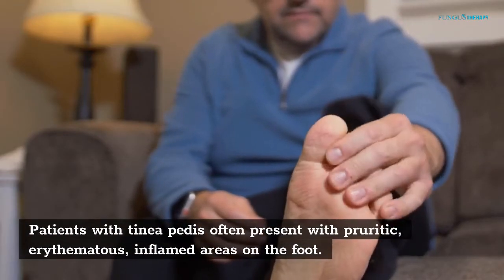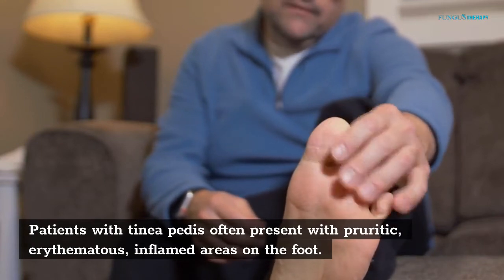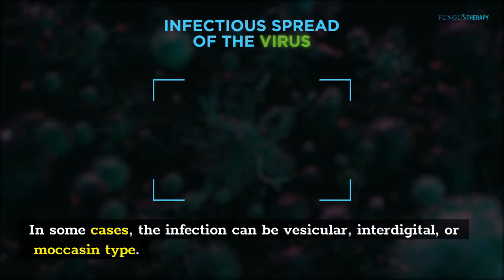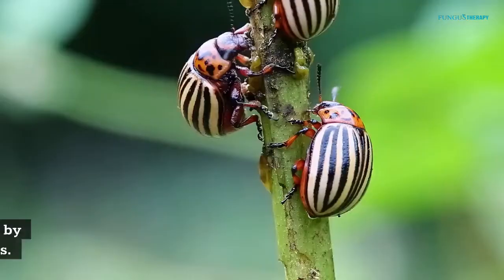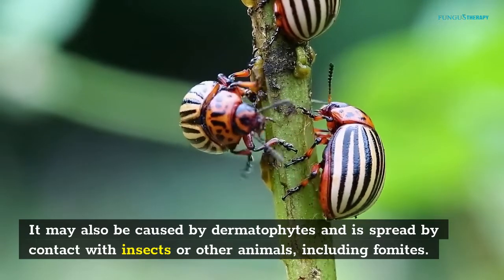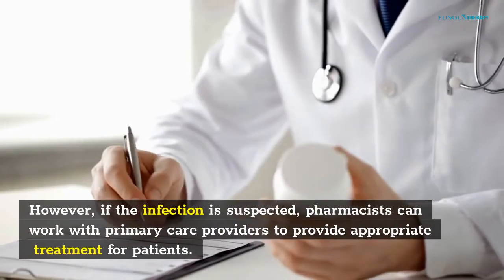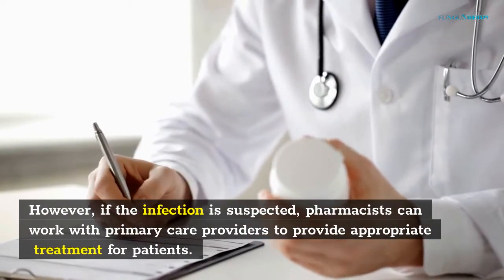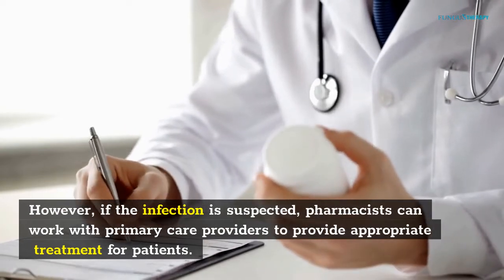Tinea pedis. Patients with tinea pedis often present with pruritic, erythematous, inflamed areas on the foot. In some cases, the infection can be vesicular, interdigital, or moccasin type. It may also be caused by dermatophytes and is spread by contact with insects or other animals, including fomites. However, if the infection is suspected, pharmacists can work with primary care providers to provide appropriate treatment for patients.